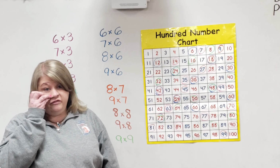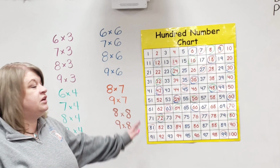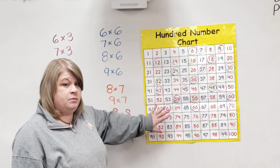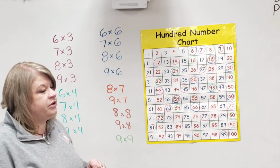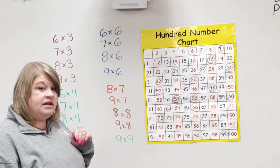Nice job. Those are the even numbers. What do we call the numbers that are not even? The ones in blue up here? Do you remember? They are odd numbers. We just did even numbers, which is counting by 2. All right, let's move on.